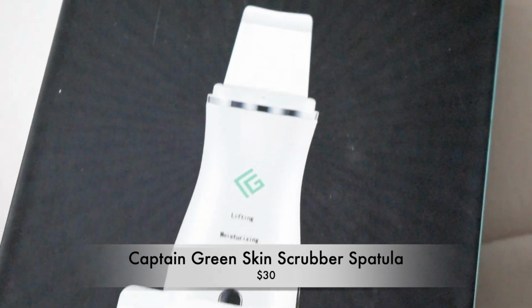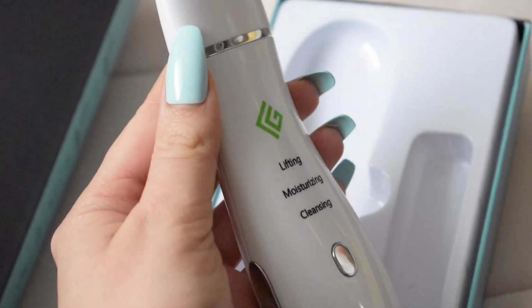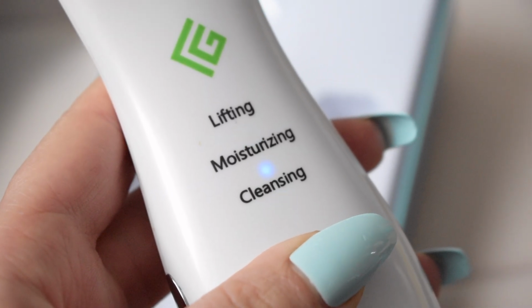Okay, so let's move into some fun skincare items. I actually recently ordered this and I'm so excited, I love it. It is the Captain Green Anti-Aging Facial Skin Scrubber Device. And it looks like this. It's like a little spatula. It's disgusting in the best way possible. It uses a high frequency to get everything out, like all the gunk is just forced out of your face. And I can definitely do a more in-depth video about this, showing if you are equally as disgusting as me, because it's a lot, it's aggressive.